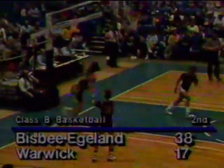Red Fox off the inbound, hits the short jumper. Red Fox has done a good job offensively. He has 8 of Warwick's 17 points. 19-point lead for Bisbee-Egeland. Knutson for Bersinger, banks it in. They don't take long to answer, do they? Travis Bersinger with the bank shot, and he now has 6. 38-17, Bisbee-Egeland back to a 21-point cushion.